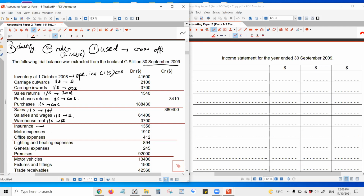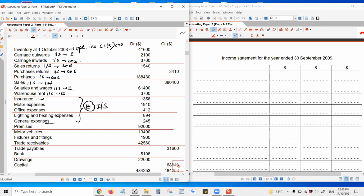If you are quick in observing, you can also do something like this. I can see that all these are expenses. All the way until general expenses, these are all expenses. So put an E here because these are expenses that appear in the income statement. Premises, NCA, that appears in the SOFP. Same goes for these two, NCA. This is current asset, current liability.